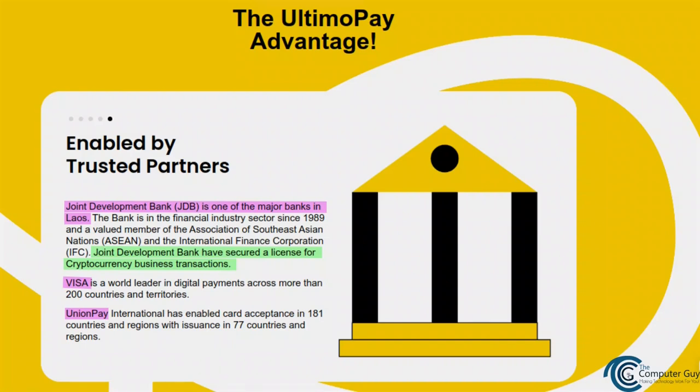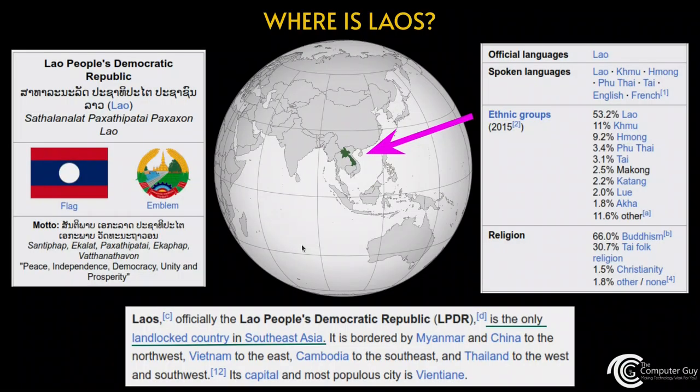So it's a full-fledged bank, and of course they've linked with Visa and UnionPay, which have acceptance in many countries and territories around the world. Some people may be asking, well, where is Laos? Laos is actually in Southeast Asia, south of China, and it is bordered by Myanmar, which was formerly known as Burma, by Myanmar and China to the northwest, Vietnam to the east, Cambodia in the southeast, and Thailand to the west and southwest. It is in fact the only landlocked country in Southeast Asia. It's not near the sea.